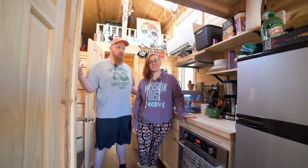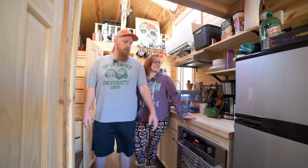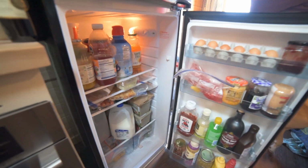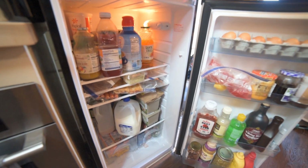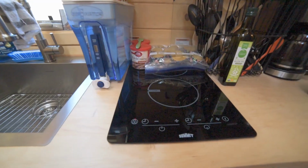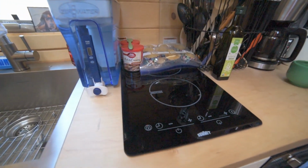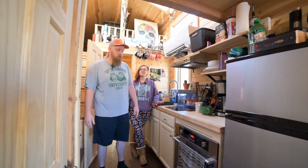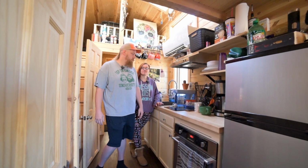Welcome to our little kitchen, our little house. Give you a little rundown. We run just a smaller size fridge here, not quite as full size, but it does hold absolutely everything we need. We do have quite the fancy stove and oven in this place. Both run on electricity. We have an induction stove and we have a convection oven that work wonderful, cook our food in half the time as a normal stove.